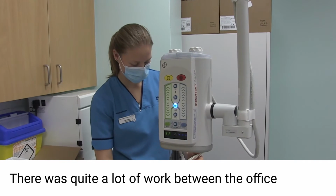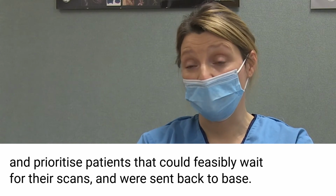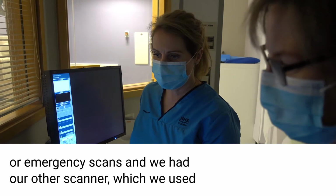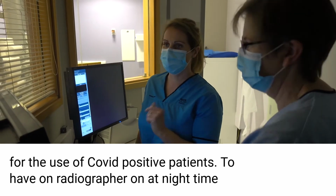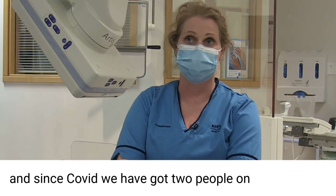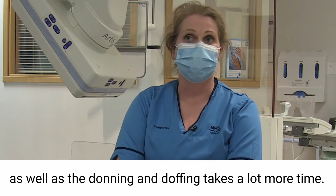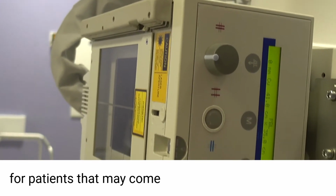There was quite a lot of work between the office and the radiologist to try and prioritise patients that could feasibly wait for their scans and were sent back to base. We had 1 CT scanner that we kept running for our waiting times patients, our urgent scans, our emergency scans, and we had our other scanner which we used for COVID positive patients. We used to have 1 radiographer on at night time. Since COVID, we have 2 people on, so they can help each other with patients that may need full PPE, because now the equipment needs all cleaned down, as well as the donning and doffing taking a lot more time. So it also gives that bit of extra support for patients that may come for CT as well.